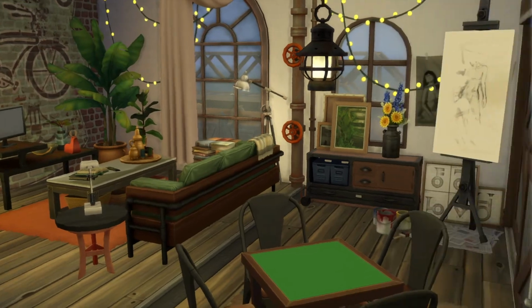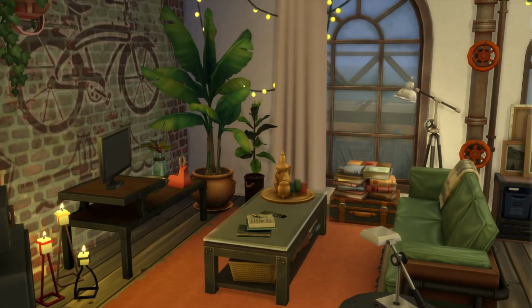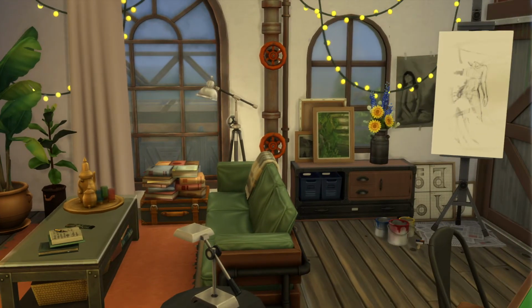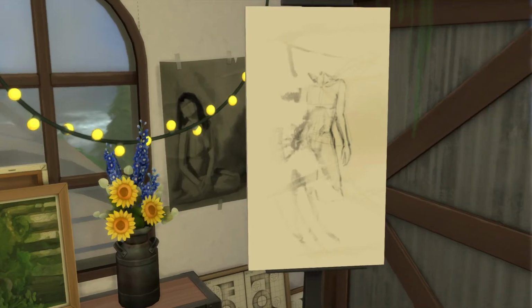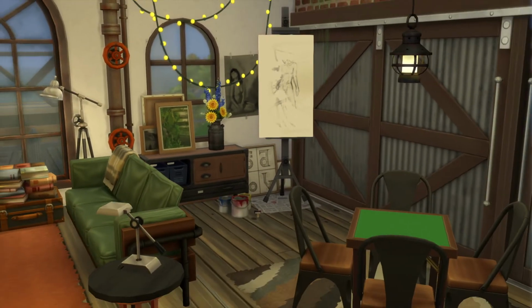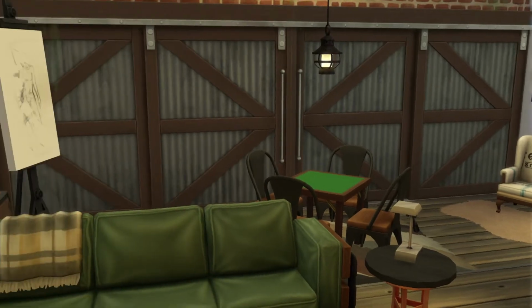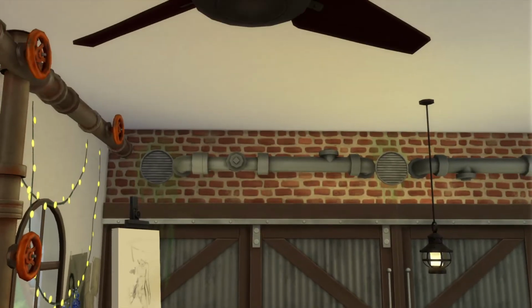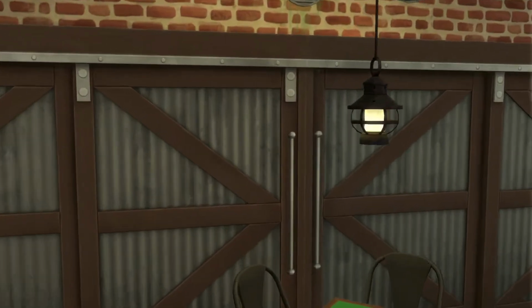Oh, and before I forget, yes, this lot is playable. I did not find anything that needed to be fixed, at least nothing that I remember. You do not get that painting. I had to stop Blondie from doing that. I forgot to take it off. Yeah, this looks so nice.